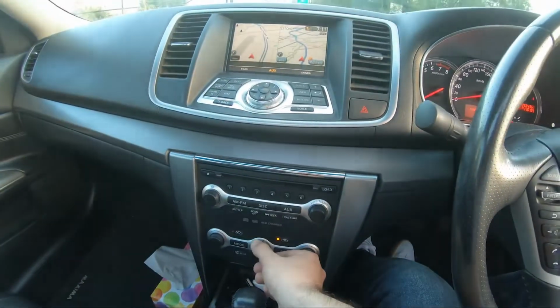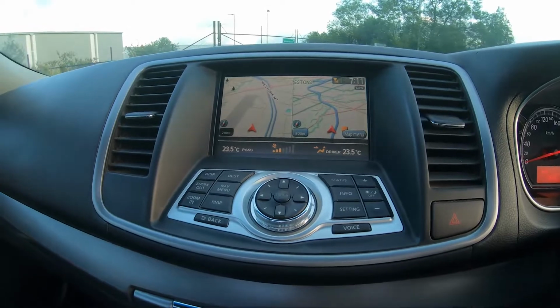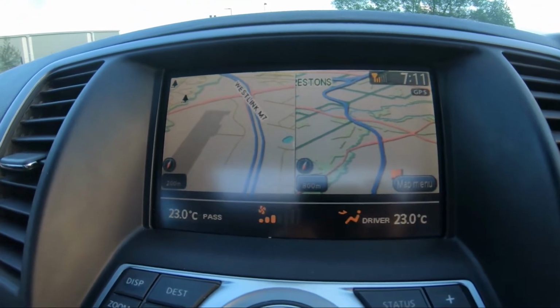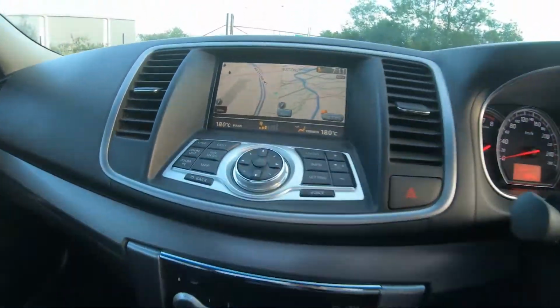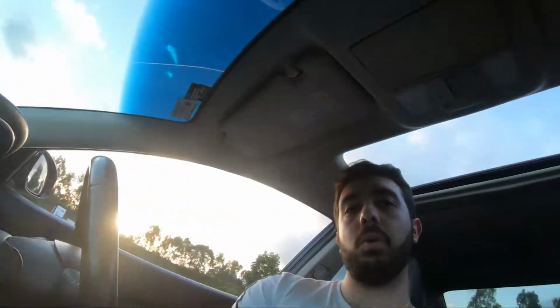So as you can see, I'm going to turn it on. It actually turns on and comes up here. How cool is that? And we can adjust the temperature as well through here. It's just great. The AC runs cold, which is what you really need in an Australian summer.